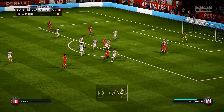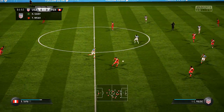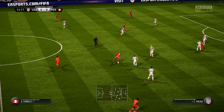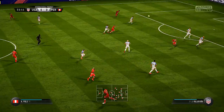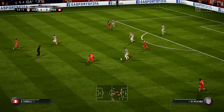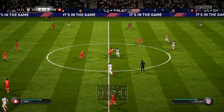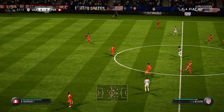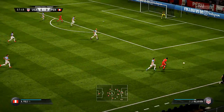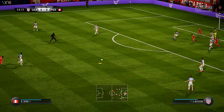Polo. That's great defending there, stopping that attack. Andre Carrillo. Moving forward with some danger to the opposition now they're here. Michael Bradley. Rodriguez. Trying to pick out someone in the centre. The goalkeeper comes out with a punch.